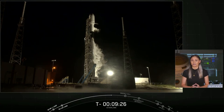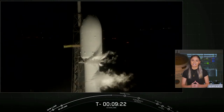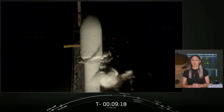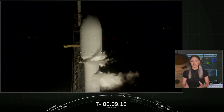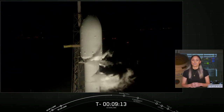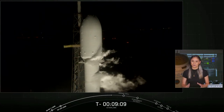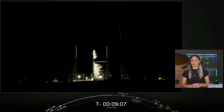As a reminder, Starlink is a constellation of satellites that can provide high-speed, low-latency internet all over the globe, particularly in remote or rural areas where connectivity is limited or completely unavailable. This latest launch comes on the heels of our historical first launch of humans over the weekend. In case you missed it, we'll give you a quick update on that later in the broadcast.